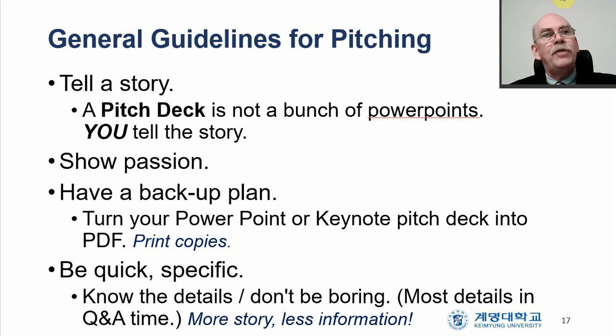Now in a pitch, you probably have somewhere between 10 minutes to 30 minutes. Find out in advance how much time they're ready for you. Sometimes a pitch will be an hour, but you should plan for roughly half of your time to be question and answer. If you did a good job, they're going to have lots of questions. Questions are good. It means they're interested.